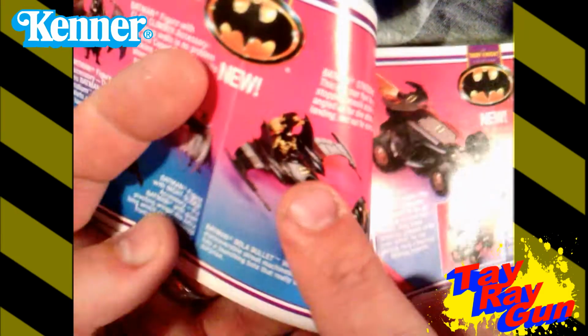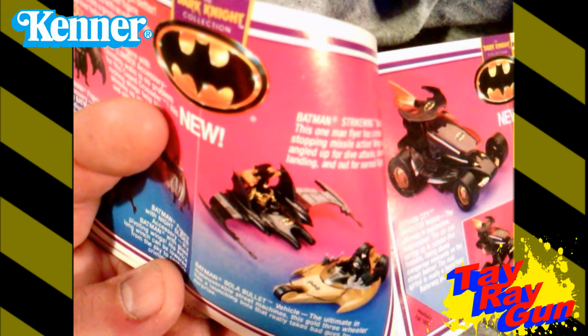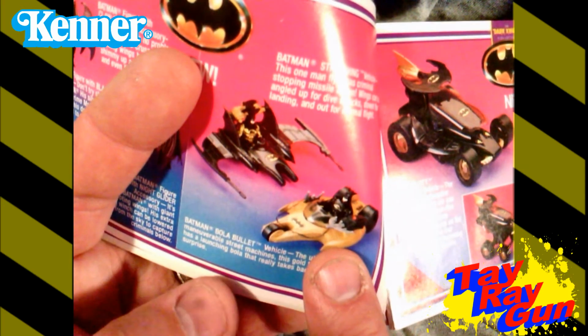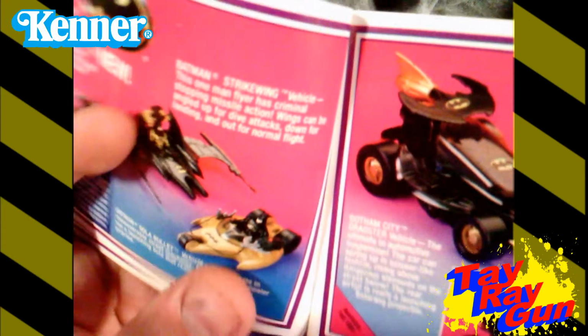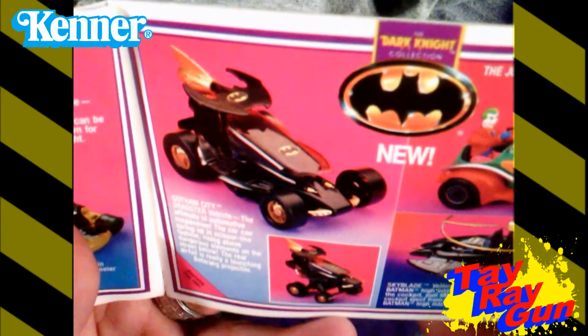I did come across this Strike Wing the other day, and I thought about it, but I was like, I don't know where to put it. I do have the Bola Bullet. This actually I got from Jeff. He got it for me for a birthday, and I absolutely love that thing. I kind of fixed mine up a little bit, added some stuff to it.